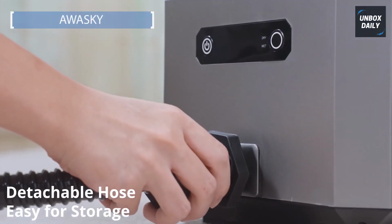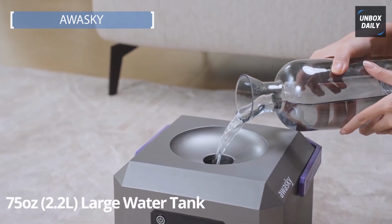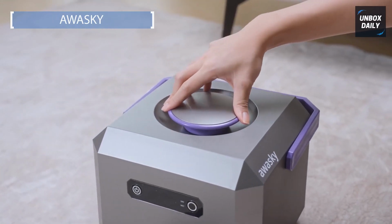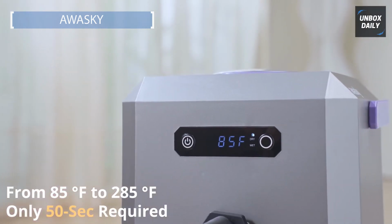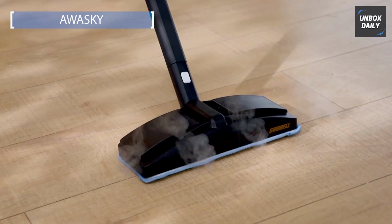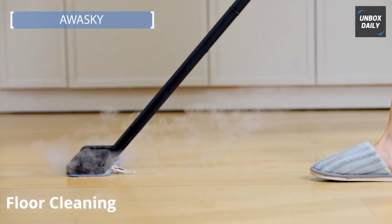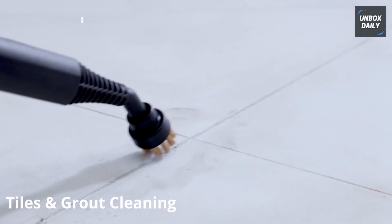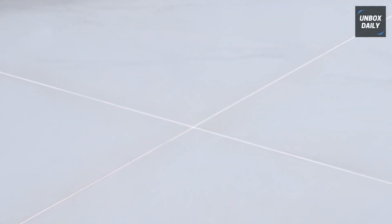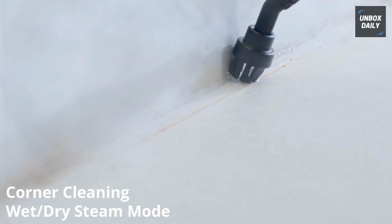The awasky Steam Cleaner is a versatile and efficient cleaning tool designed to tackle a wide range of surfaces with ease. With its fast 50-second heat-up time, this steamer gets to work almost instantly, making it perfect for quick cleanups or deep cleaning sessions. Its refill anytime technology allows you to top up the water tank without waiting for the machine to cool down, ensuring uninterrupted cleaning for even the toughest jobs.